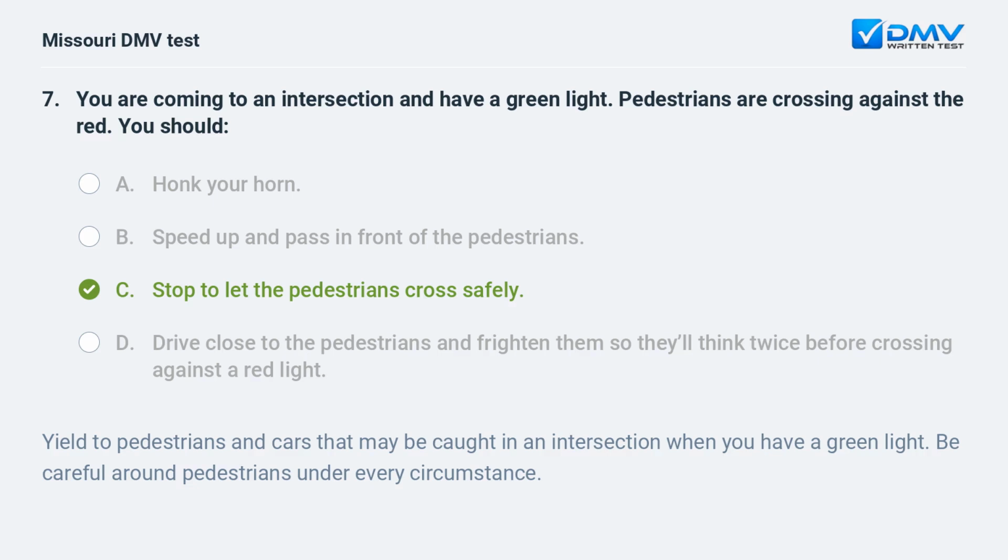Yield to pedestrians and cars that may be caught in an intersection when you have a green light. Be careful around pedestrians under every circumstance.